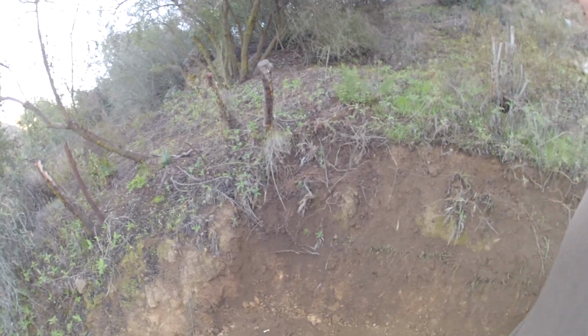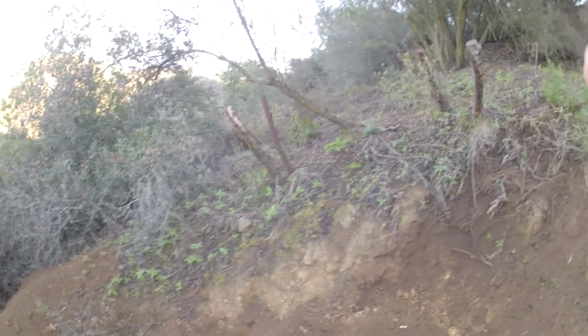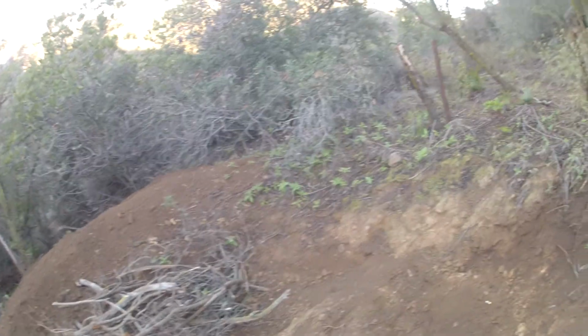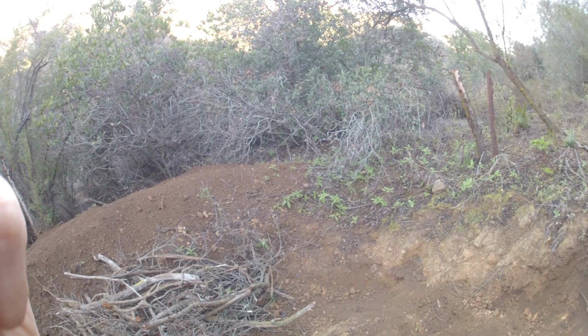Anyways, I'm going to get back to creating a trench here, which will go into my reservoir, which I'll probably never even use. Bye-bye.